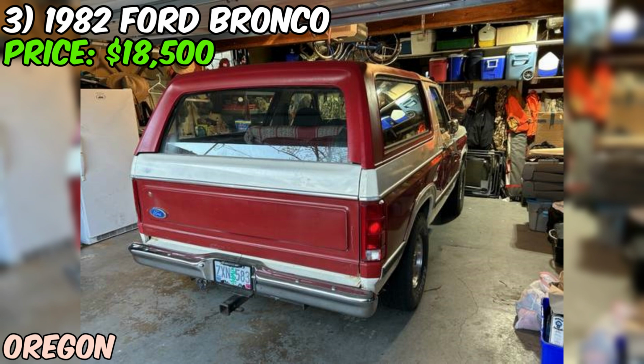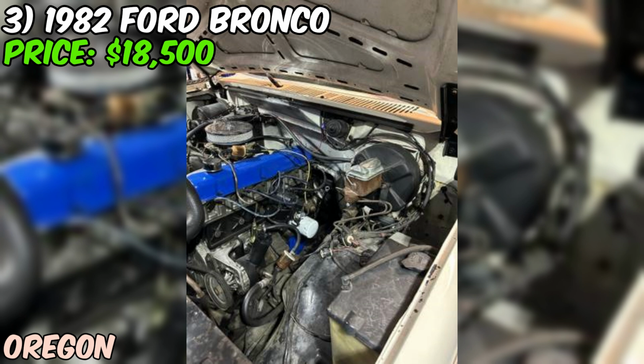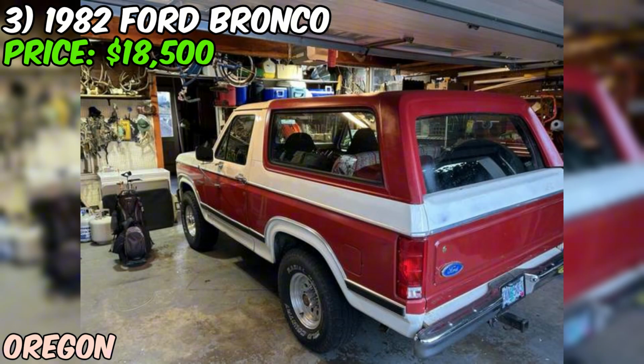Now let's be honest about the cosmetics. It's got some dings and minor rust spots, pretty typical for these bullnose Broncos, so it's not perfect. The seller's upfront about it needing some bodywork and paint to really shine, but mechanically, with all the new front-end components and steering parts, plus a new master cylinder, it sounds like a solid driver.